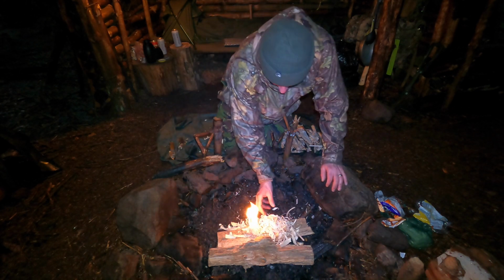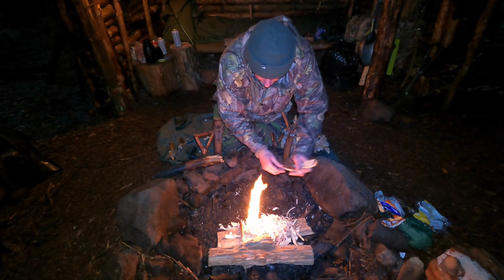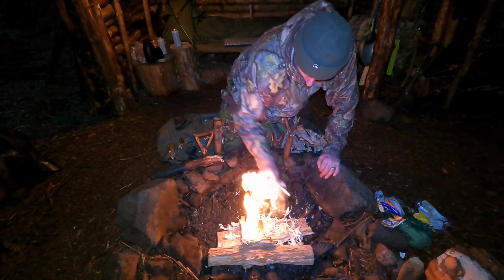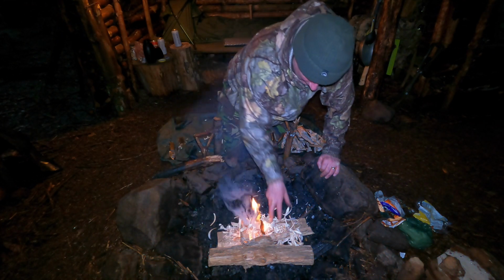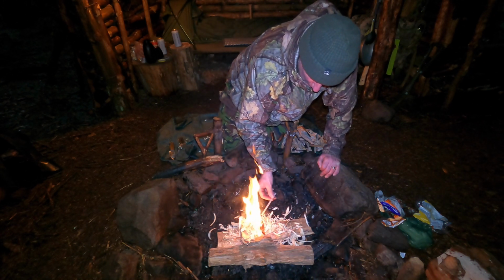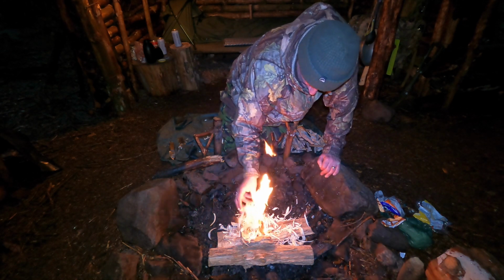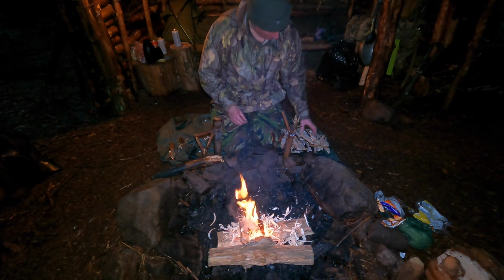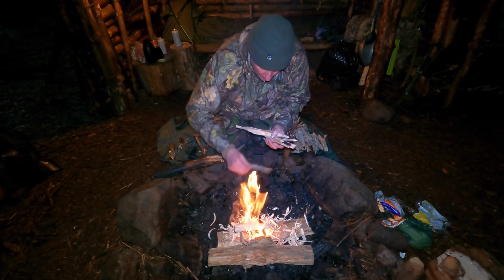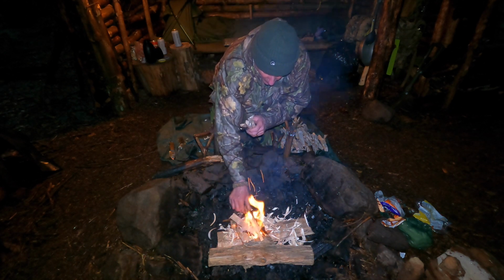I put a little stick on either side just to keep it off a bit. I've got some little lollipop sticks there off Rooney. Now I've got loads of little bits of dry wood that I've processed today. Some of them are a bit bigger than what should be, like. Never mind.